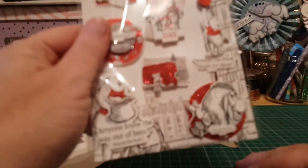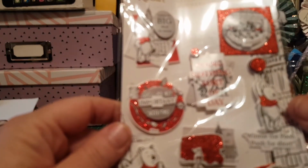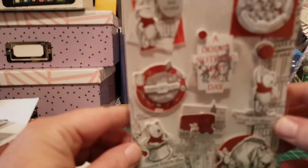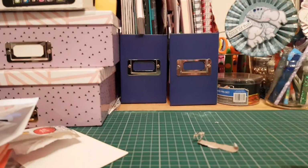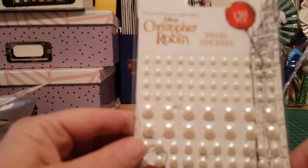Just the average Wednesday morning. I don't know why this camera's not focusing. I'm not very good at doing this. I just hope I'll get better. We've got some pale stickers with Winnie the Pooh, as you can see.